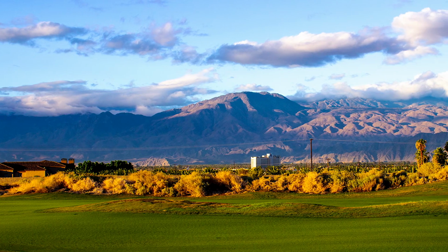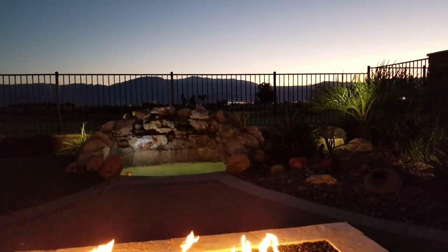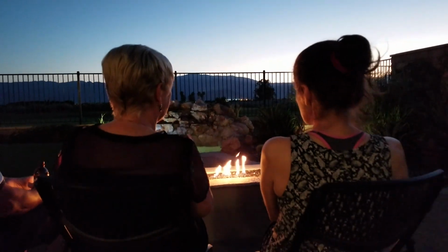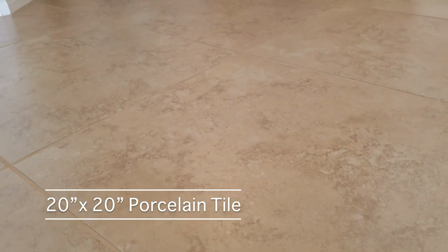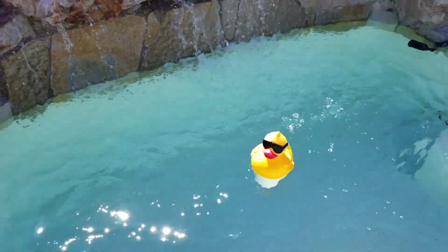Your mornings begin with a view of the breathtaking sunrise over the Coachella Valley, 365 days a year, and you're sure to end many days relaxing around your built-in gas fire pit with family and friends. This stunning home offers many upgrades, including 20-by-20-inch porcelain tile floors and double glass sliding doors that open to your very own desert oasis, complete with spool.